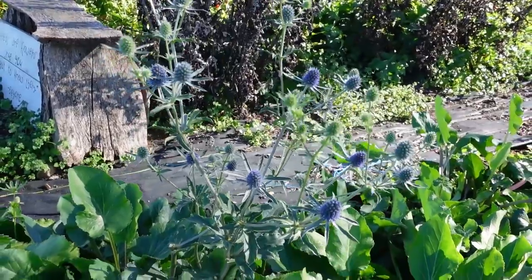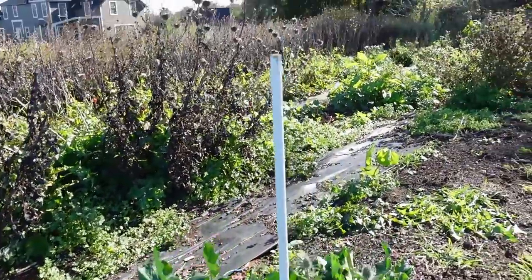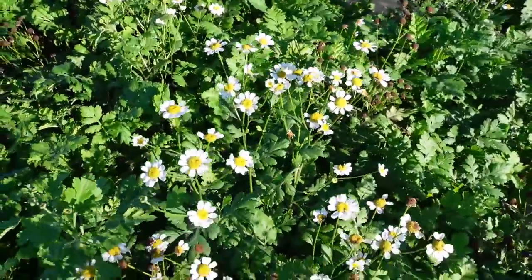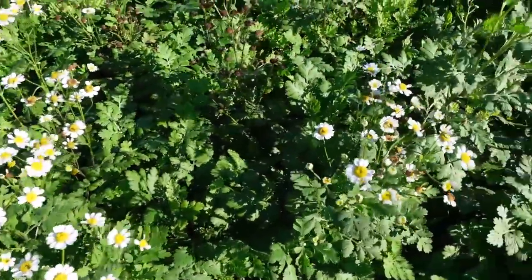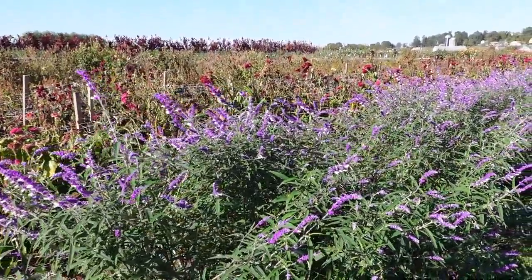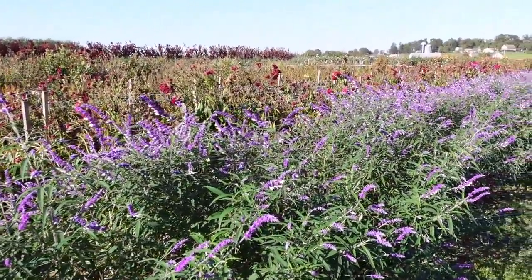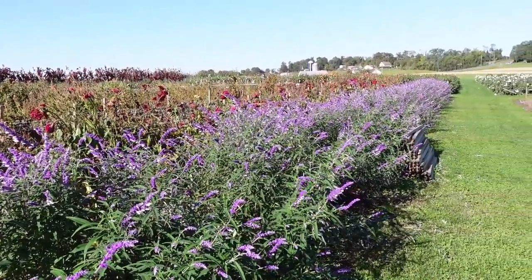She's got just a bit of sea holly left over here in her perennial gardens. Still getting a nice secondary or maybe even a third flush off this feverfew. And now check out her row of Mexican bush sage. Now I'm really in heaven.